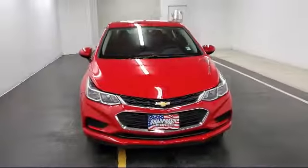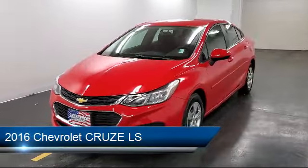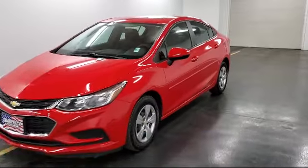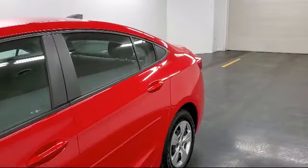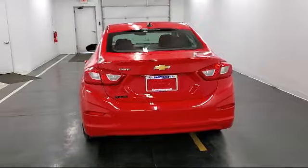And here's a look at another one of our great vehicles from our inventory. It comes equipped with Bluetooth smartphone integration, keyless entry, air conditioning, USB port, StabiliTrak, engine immobilizer, and has less than 40,000 miles on the odometer.